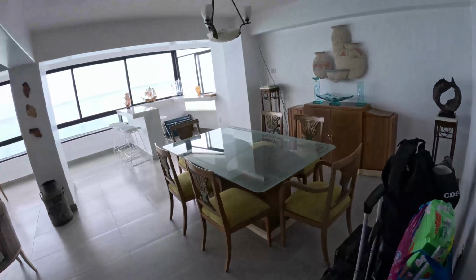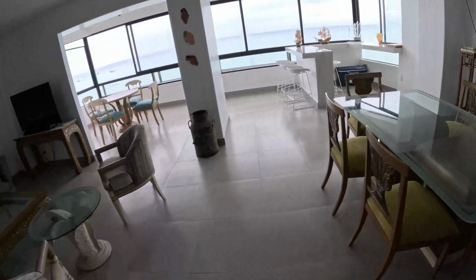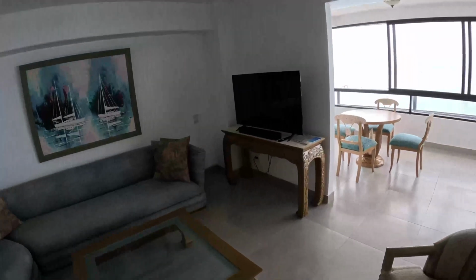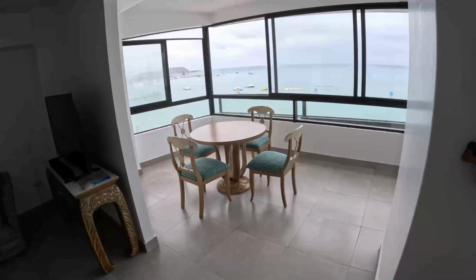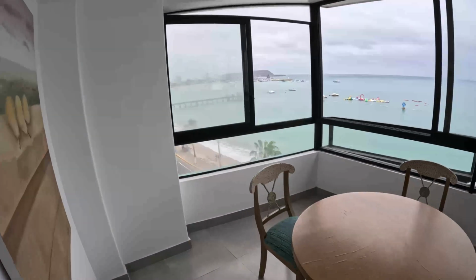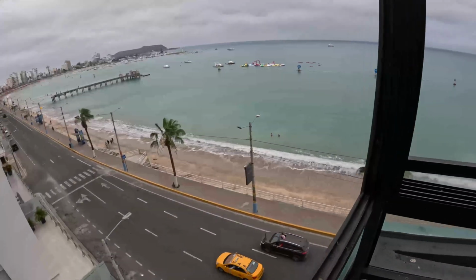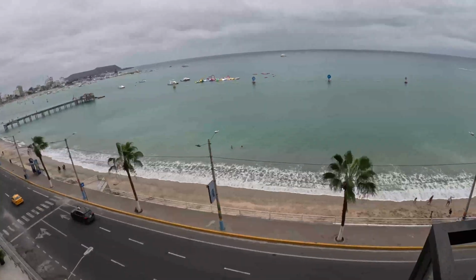We have a couple of different dining options. A bigger dining table here, a little bit of a lounge area with a couch, a couple chairs and tables, and a big screen television. Then another smaller table, which I think we'll probably use the most, because we have these breathtaking views of the ocean here. We're basically right across the street from the beach. You can just get out of the apartment, cross the street, and boom, right there.